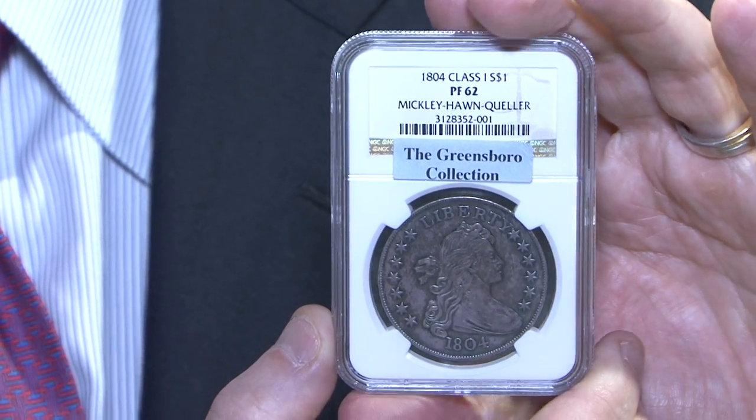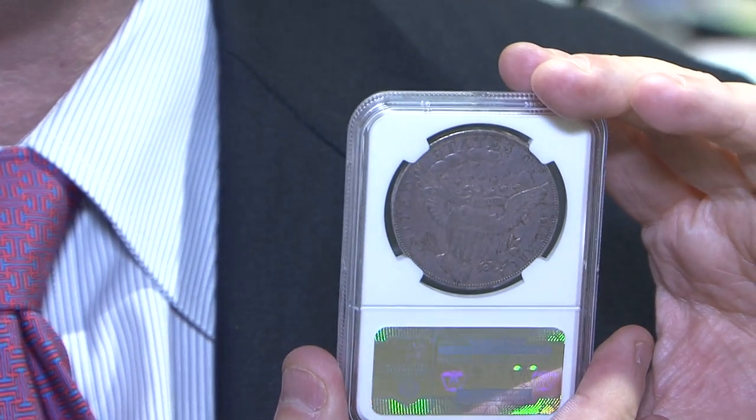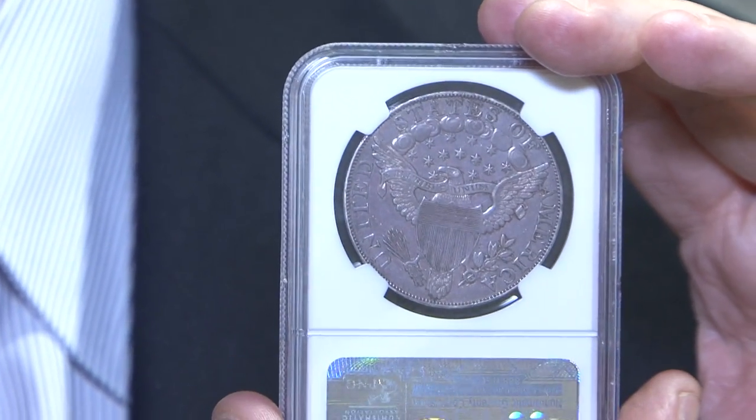And it doesn't have to be a multi-million dollar coin. There's lots of coins that are worth a few thousand dollars that I just think are wonderful, and I love to look at them, much like your viewers do as well. But look, it's a class one 1804 dollar. It's a special event no matter when it happens, and I hope all your viewers get a chance to come to Chicago and see the coin. It's a wonderful opportunity and a piece of history.